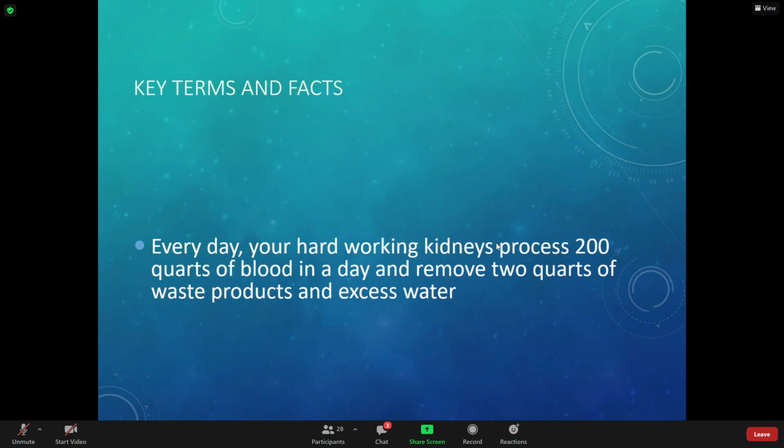What do you think about their BUN and creatinine? Where are they going to be? Up or down? Up. They're all going to be up. Right? Those numbers are going to be up. The electrolytes are going to be up.